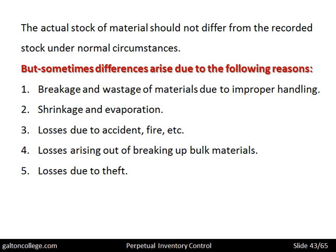There could be losses due to theft. We may as well face the truth. Sometimes staff will steal particularly valuable items that they could sell on. It could be metals or some items that they can sell on. And the temptation is there, and the store manager and the staff working with the store manager have to be alert to this possibility.